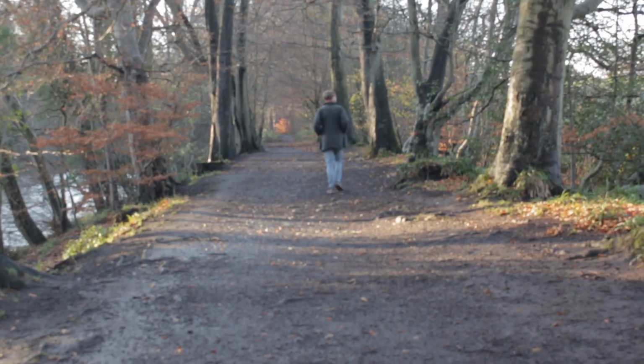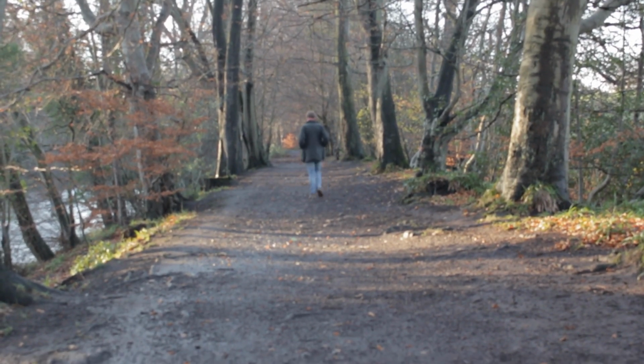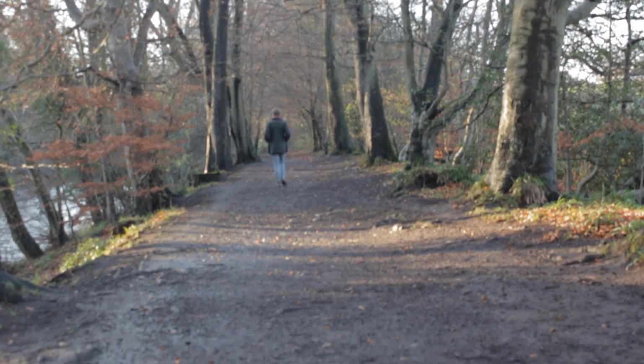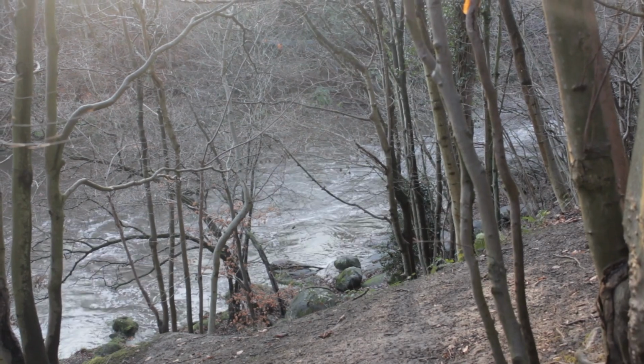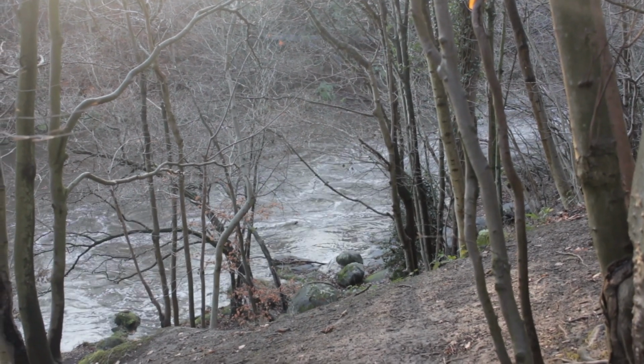Now continuing up the forest side of the river, we go under the new road bridge, and continue up into one of my favourite isolated spots in Edinburgh. Beautiful river with some very dramatic scenery, and so close to the city you would never imagine.